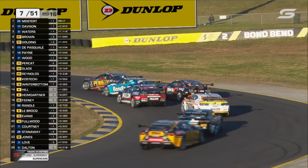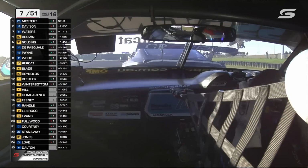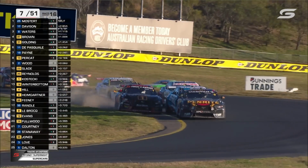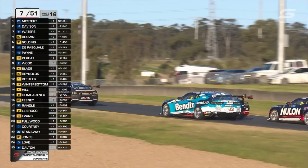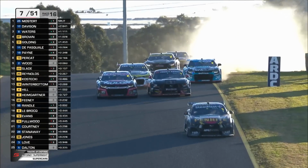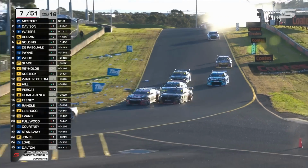That was epic. That was the move of the year by a mile. He's got 2 spots at the fastest spot, and they're still battling, still alongside each other. Now Percat's actually making rooster tails in the dirt. That's going to cost him.